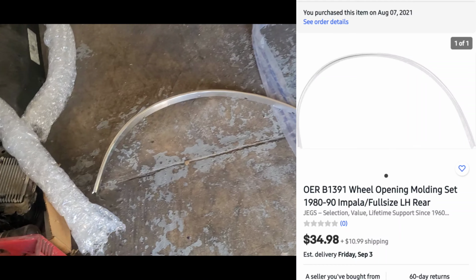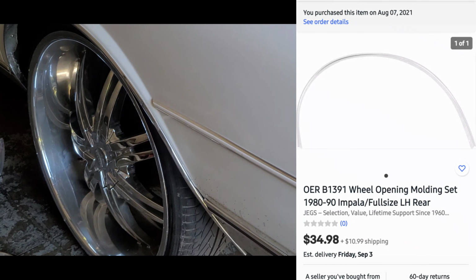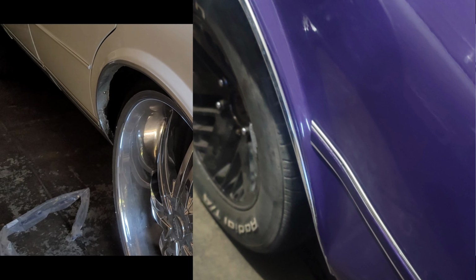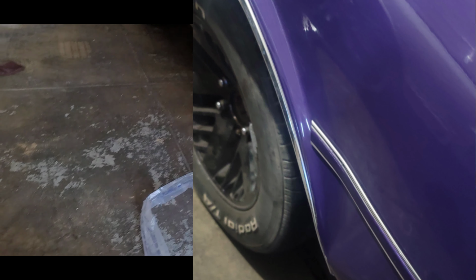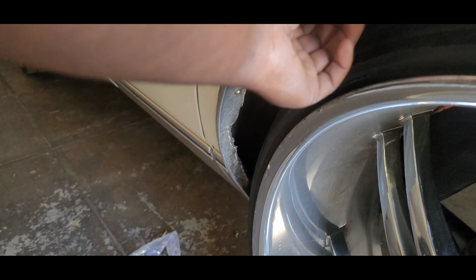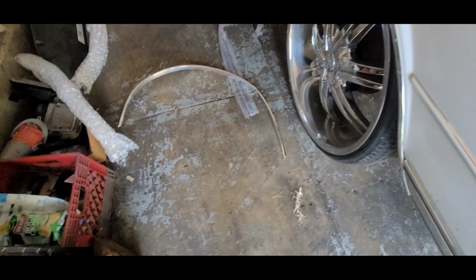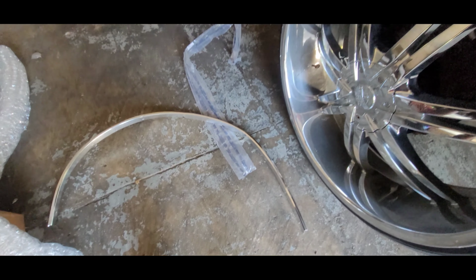Gotta have that trim back on there, 'cause as y'all can see, my quarter panel was dented in by the accident. Not on this car, but the quality of these, they ain't as thick as the original ones that go on the car, but it's gonna get the job done. Gotta put that trim back on there.